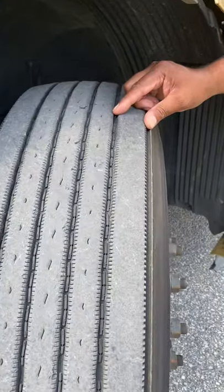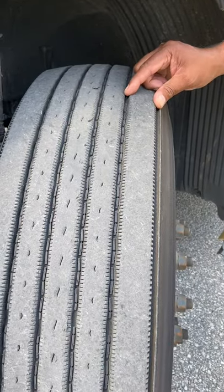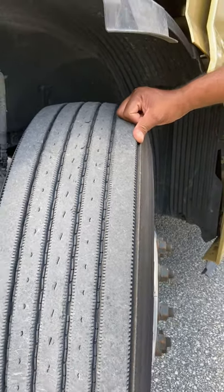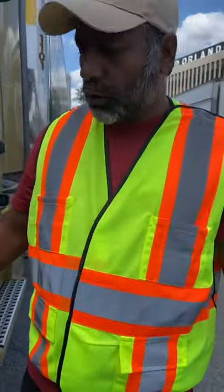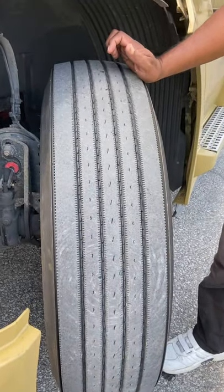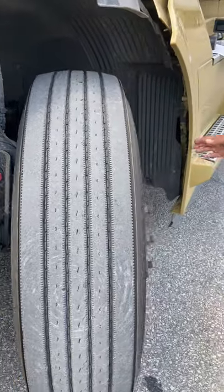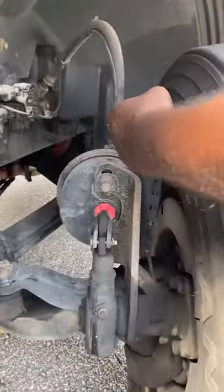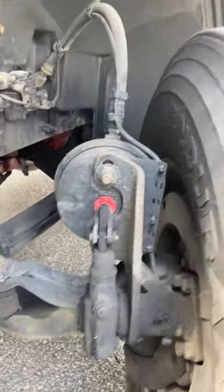If you have a gauge, that will be great. And when you use the gauge to check the tread depth, use the gauge at 3 different locations and take the reading. Apart from that, tire is not touching any component of the vehicle.